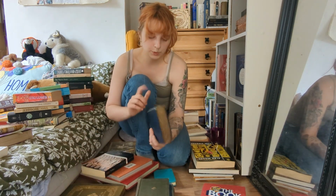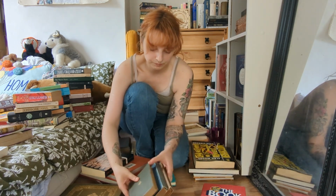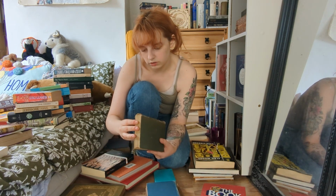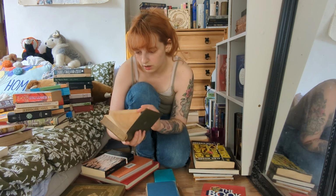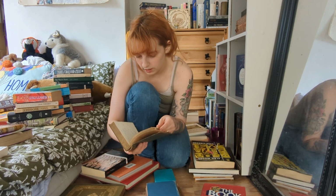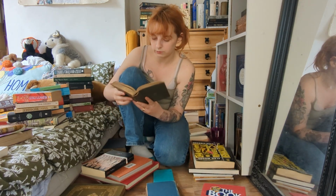Poems and Songs by Edwin Waugh. Yeah, we already know that one's staying because I read it upstairs. Found that in the loft. I've got an old copy of Euripides, and I think I bought this one because, do I remember rightly? Yeah, so it's got the Greek next to the English, and I loved that. I thought it was beautiful.